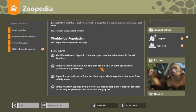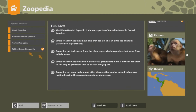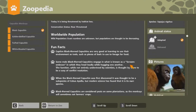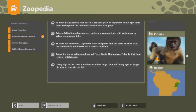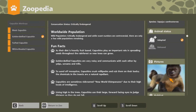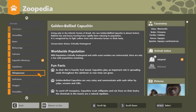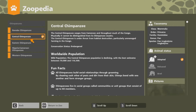But we also have information, and I think a little habitat map for all the different kinds of capuchin. So these guys are only in Central America. Whereas the tufted capuchins are a bit more in the south, and I think the black capuchins are even further south. And then the black-headed capuchins are confined to a very small range just here, probably very much threatened by habitat loss.